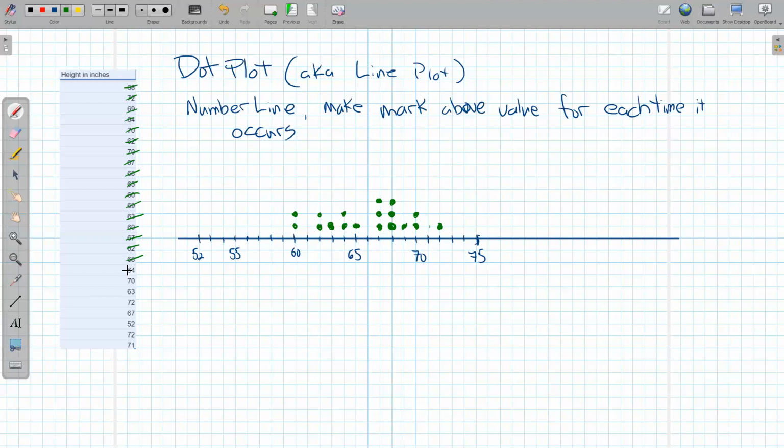64, number 70, 63, 72, 67, 52, 72, and 71.